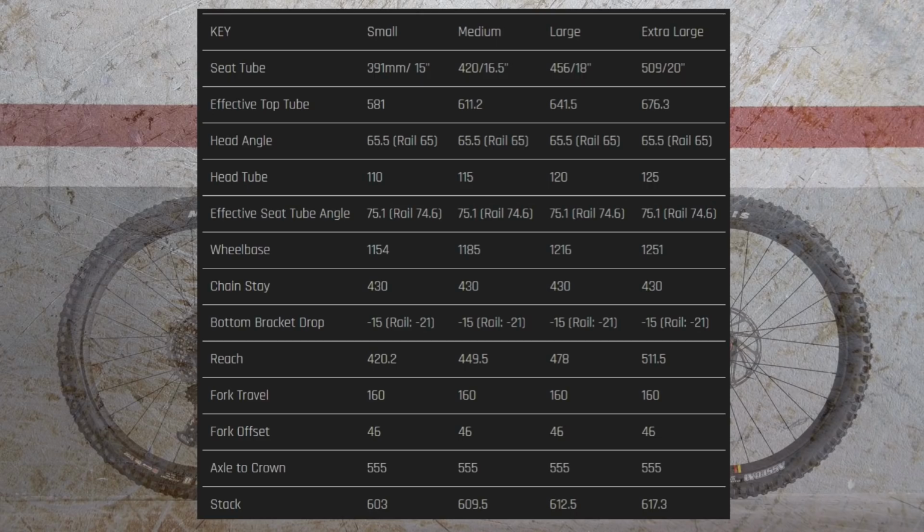On the slightly more negative side, we would have loved to see Nukeproof go 1 degree or so steeper with the effective C-tube angle, but since the actual C-tube angle is comparatively steep, it balances out fairly well, especially for slightly taller riders. At 430mm, the chainstays are short.